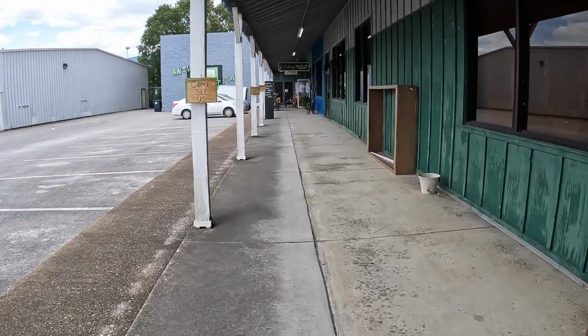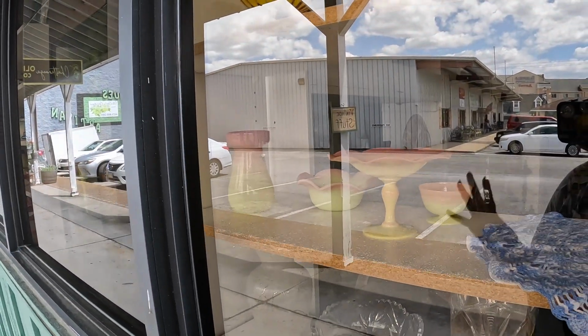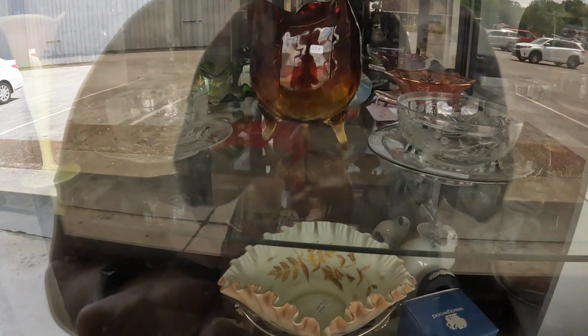Oh my goodness. Look at all of this beautiful Bermuda glass. Like, you can't even see from the glare, but oh my goodness, look at that bowl. How much is on that bowl? I can't see, but with the stand.